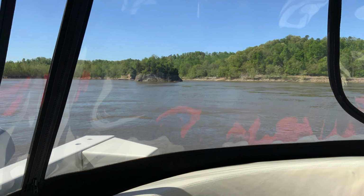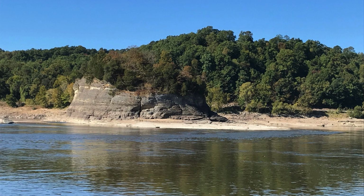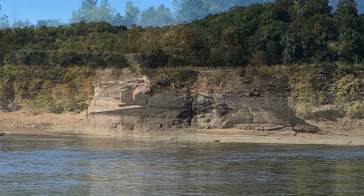As you head south from St. Louis, one of the interesting landmarks you'll come across is Tower Rock. We've included some video of our way up the river when the water was high, of Tower Rock, and also when it was extremely low. Tower Rock was exposed and you were actually able to walk out to it.